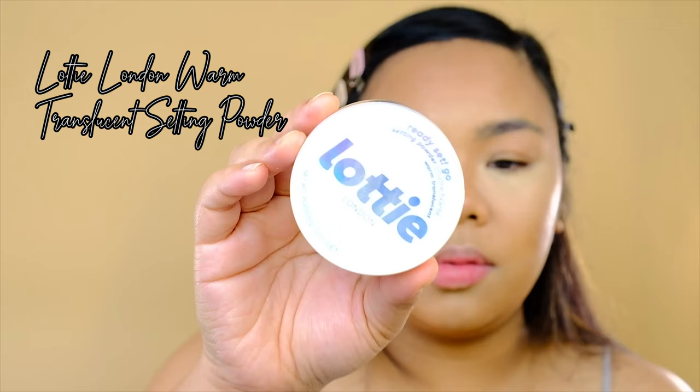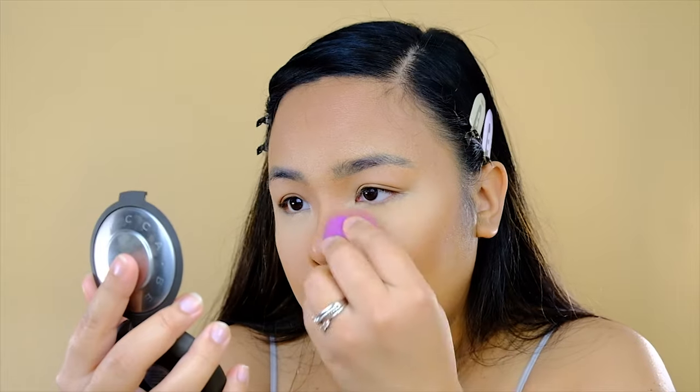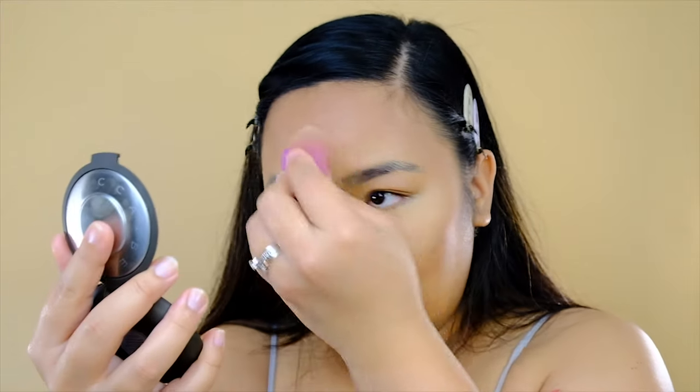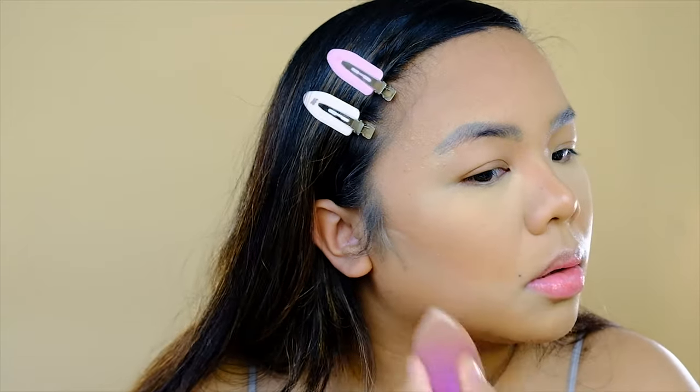So, I think happy na ako how light it is. I'm going to bake a bit. Pero hindi super full bake. Tapos konti sa noo. Brush it all out or blend it all together.